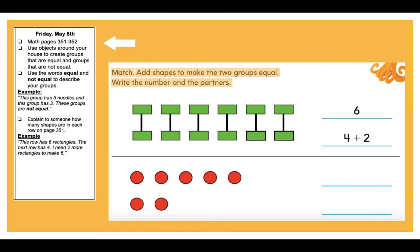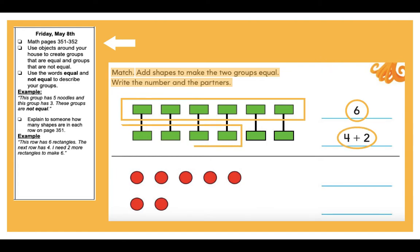Then the last thing it says is write the number and the partners. So the first number is the number we're going to write on the top. I got the number 6 by counting how many rectangles are on the top. So I counted all of these rectangles and there were 6 of them, so I wrote the number 6. Then the bottom equation, I got this by counting how many rectangles were already there, and then how many rectangles I had to draw. So there were 4 rectangles already there before I started, and I had to draw 2 rectangles. So my equation is 4 plus 2, and then 6 is the answer, but it's going to go on the top line.